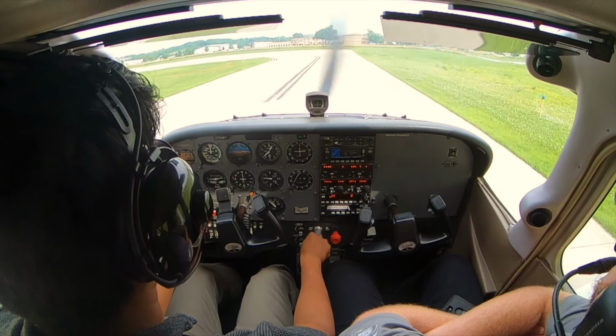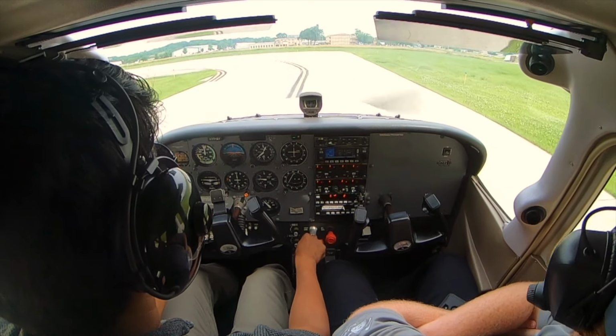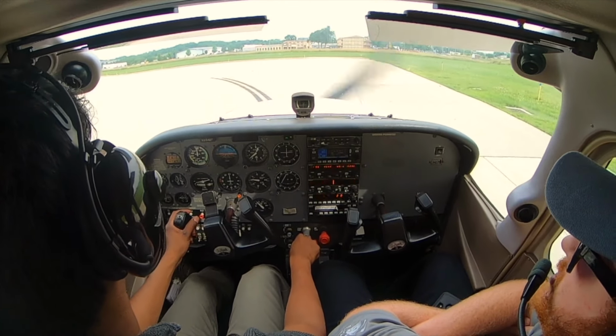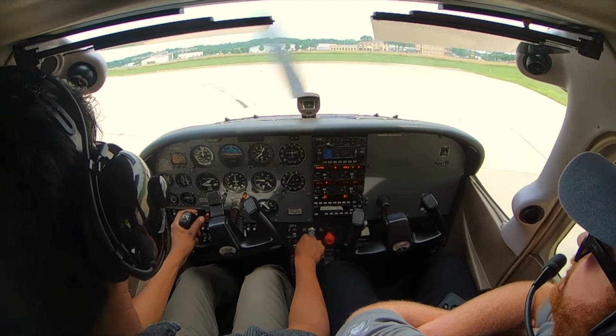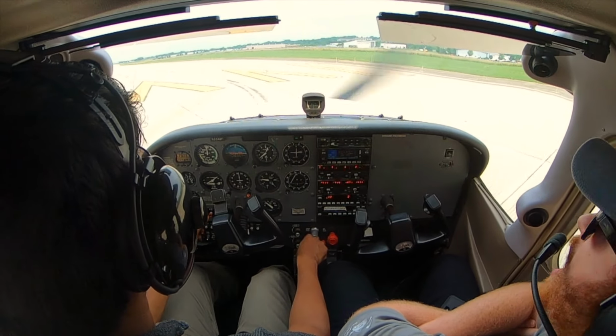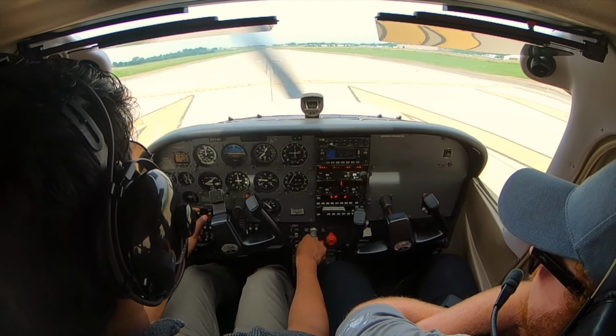I haven't done a left traffic pattern for a while. Has it been a while? Well, it'll be a little easier for you to see and judge everything then, because you've got the actual runway in sight. Yeah. Take off from here.